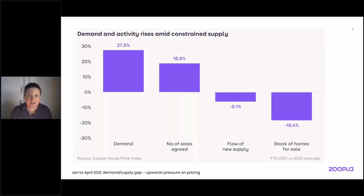And when we put that into context for a snapshot of how that fits together in the market in terms of demand, and that's year to date, demand is up 28% compared to the average of 2020. Compare that to supply, and by that we mean the number of new homes being listed for sale. The total number of new homes listed for sale is down 20%. So supply is not keeping up with demand.